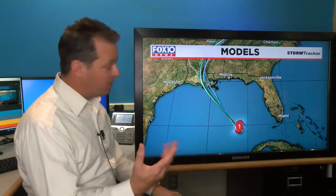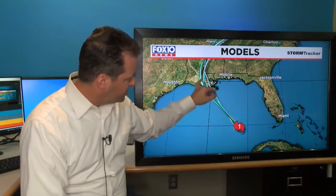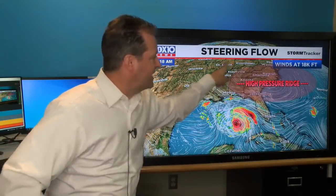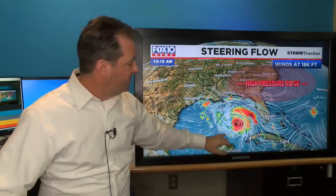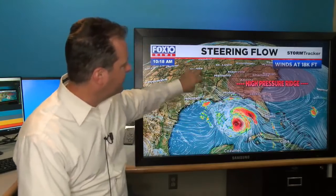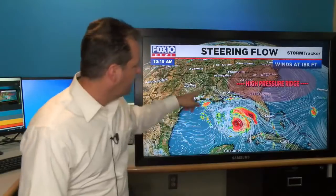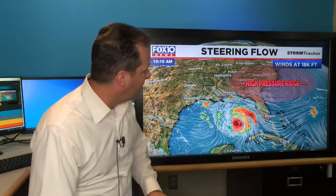First off, here's the spaghetti plot with the models, and there's just no wiggles in there. I know a lot of folks are asking, how do y'all know? Well, there's a lot of confidence here, and the main reason is because the steering pattern is very set. There's a huge ridge of high pressure across the southeast. Think of this right here like a mountain. This can't climb over the mountain. It's going to go around. It's going to get pushed around the mountain. So you can see the flow like this in the upper levels of the atmosphere, and that's why it's going to continue to get pushed off to the northwest.